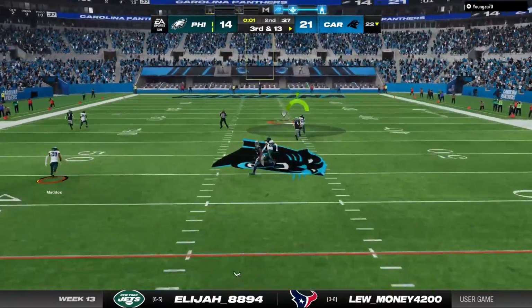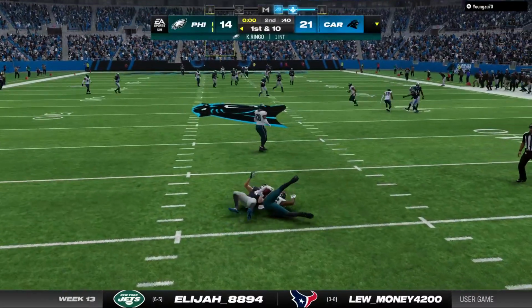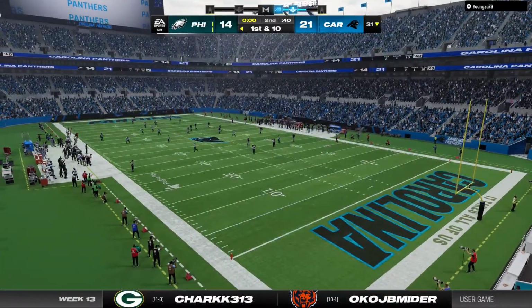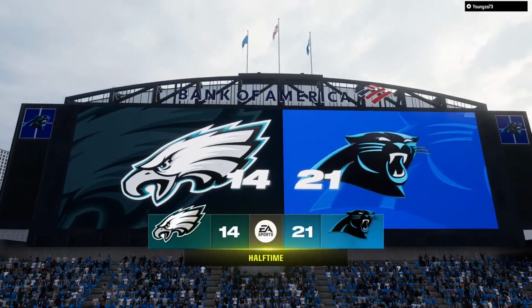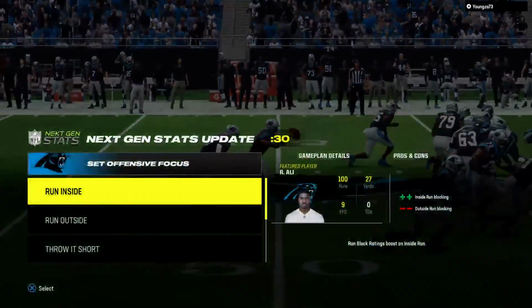He's going to air one out. And this throw will be intercepted. Keely Ringo picks it off. And he will be brought down on what will be the final play of this first half. First half in the books. You're watching the NFL on EA Sports.